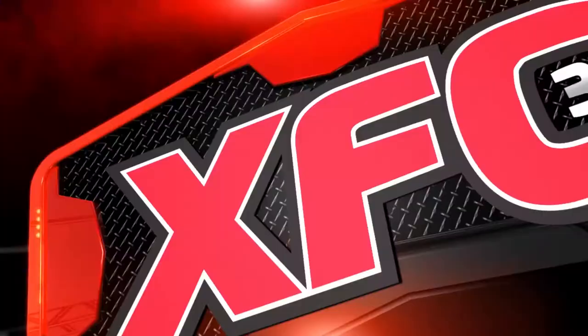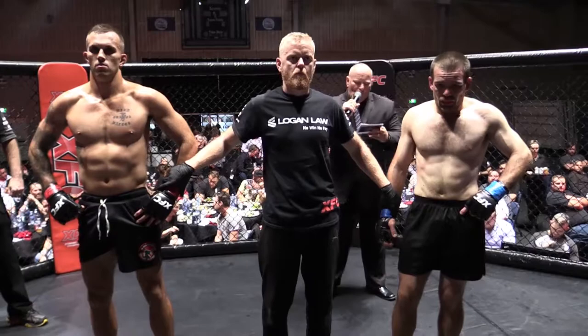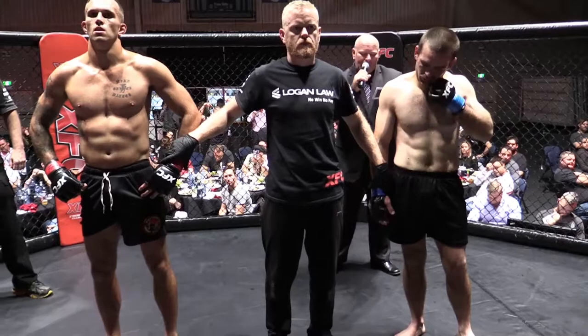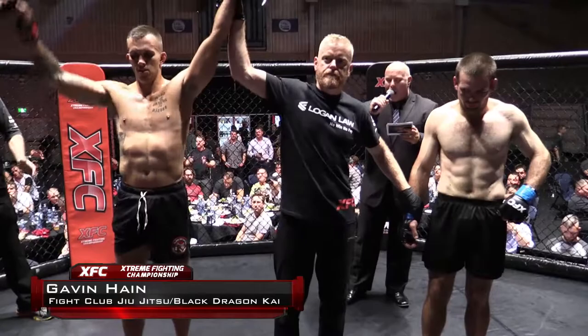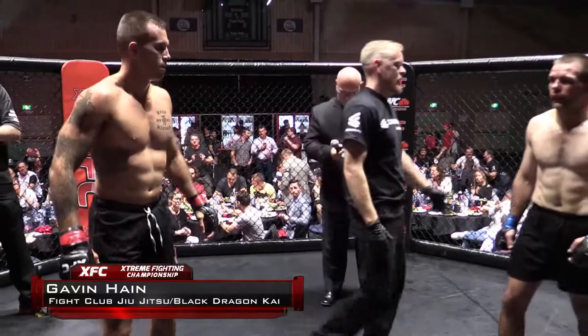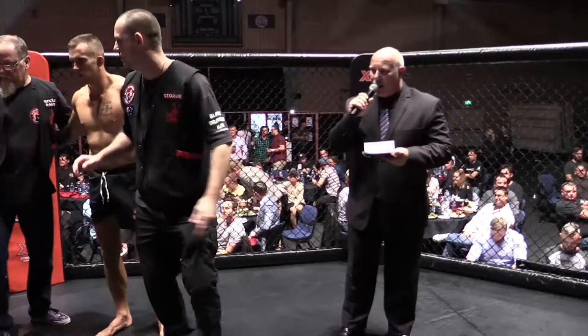Well, ladies and gentlemen, fight number 11 here this evening, this professional welterweight bout between Josh Robson and Gavin Hain was stopped in round one at 4 minutes 59 seconds. All in favour of your winner by TKO Ground and Pound, Gavin Hain. So Gavin Hain on debut, coming up from the amateurs into the professional ranks, and he gets himself a win right here tonight at XFC30.